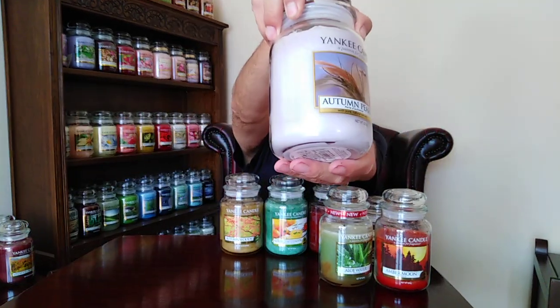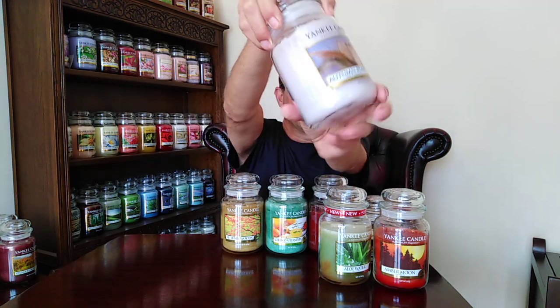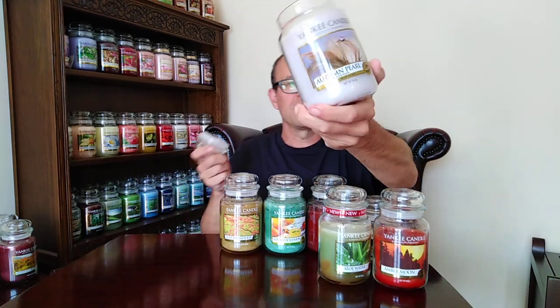Next one up is another fairly new one. This one is Autumn Pearl. Autumn Pearl is a fairly new one and very popular. This came out in the late part of 2018. And again, it has a lighter, in terms of not it being as heavy as Autumn Woods, a lighter ladies' perfume kind of feel to it.